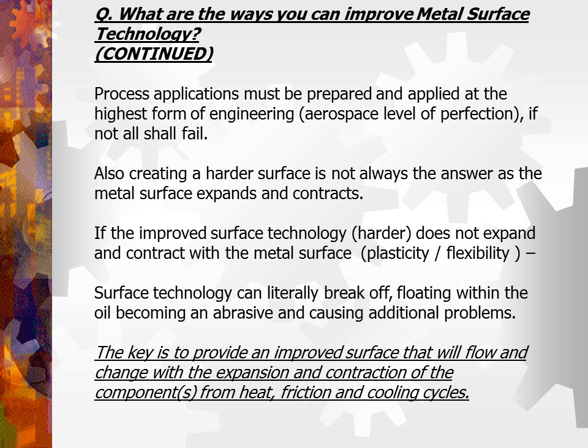Usually in the process applications, the surface has to be prepared and applied, as I said, with aerospace perfection. If the surface isn't cleansed properly, the impingement that comes in basically gets fired into the surface, and with heat it's got like a mini welding effect. It's not going to do well. Further, as I shared before, it'll create a harder surface, and it's not always the answer when the metal expands and contracts, and if it doesn't have plasticity or flexibility with the metal, it's going to create spirals and it's going to go off.